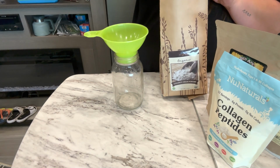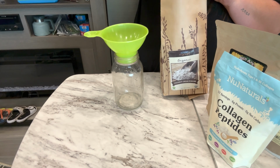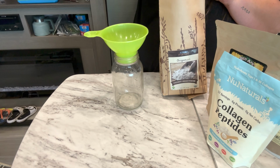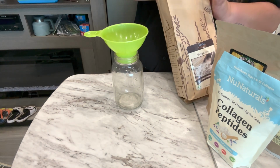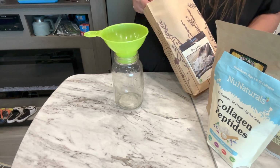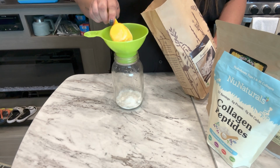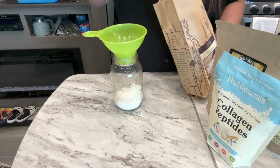I typically make a double batch, but I'll do a single batch just to show you guys. I'm just breaking up a couple of clumps before I put it in. Coconut cream does tend to want to clump up a little bit, which is fine. So we're going to add a cup of the coconut cream powder.